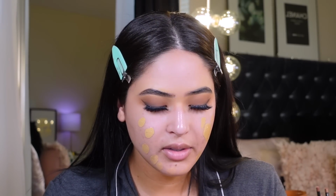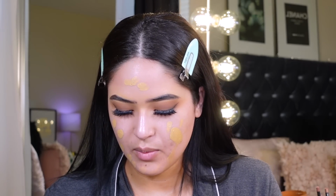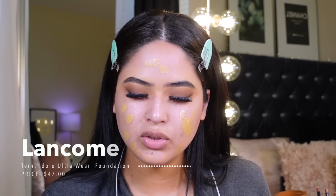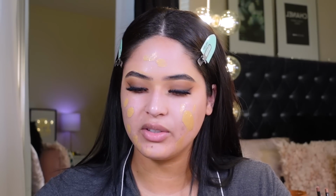I'm just gonna apply a little bit, and then right here, and then I'm gonna mix it with my Lancome Teint Idole Ultra Wear Foundation, and this is in the shade 380. I do want something more long wearing. Let's pretend I'm going to like an actual date, so I want something more long wearing, even though this is just for you guys.